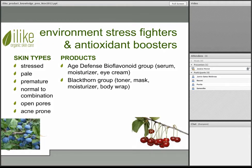And the moisturizer is a whipped light moisturizer. And altogether, all of these Blackthorn products overall revitalize the skin, help with iron deficiencies and oxygen deficient skin, help to tighten pores with acids, and also help to kind of regulate your oil production.